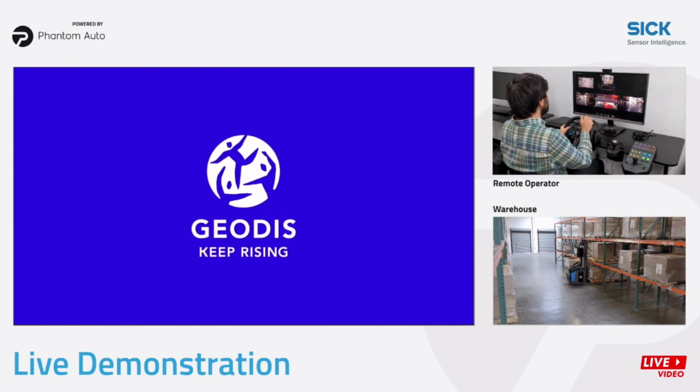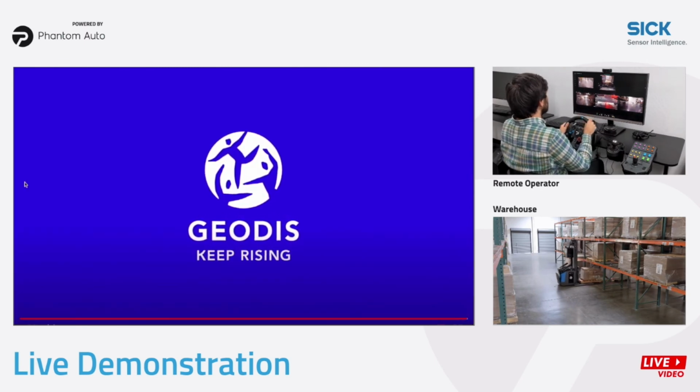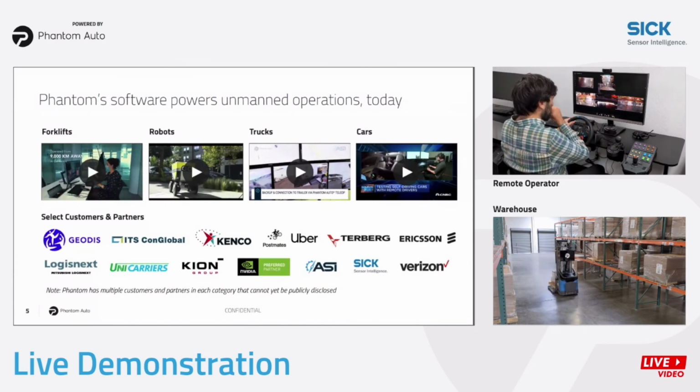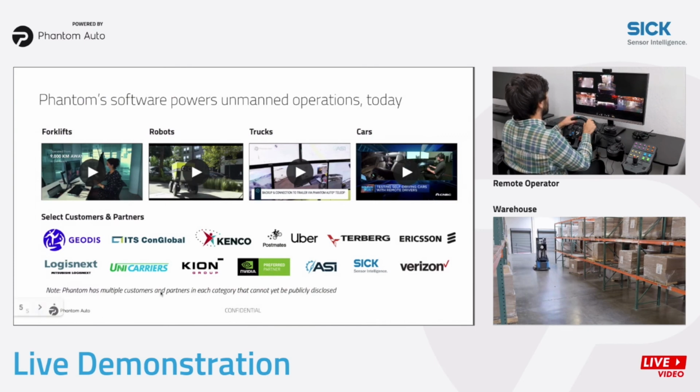In addition to what you saw there in the video, we actually did some remote operation just to show the robustness of our technology with a remote operator sitting in Silicon Valley, remotely operating forklifts, again, in Europe, specifically France, so about 5,000 miles away. At the bottom of the slide, you can see some of our other customers and partners.